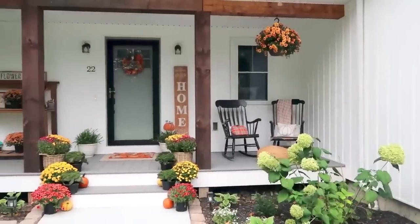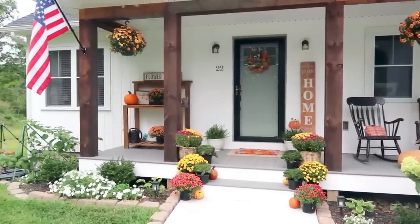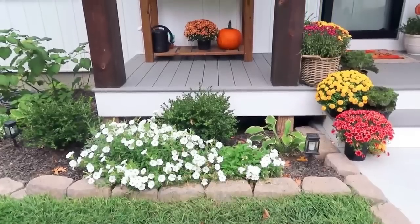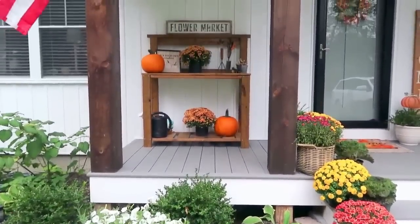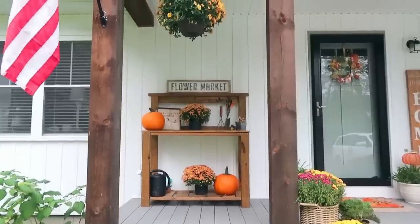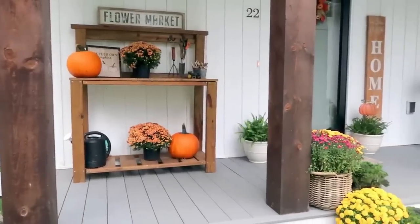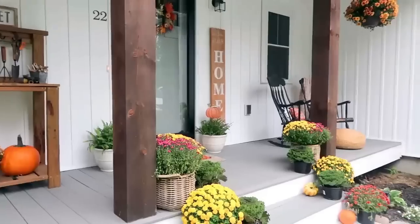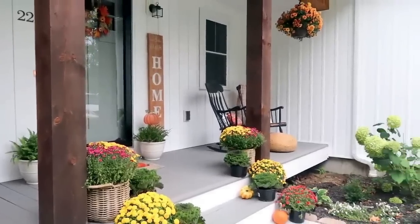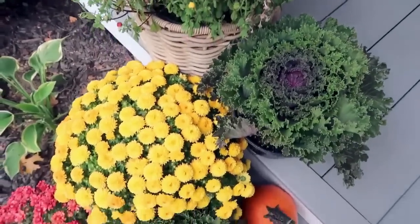And just like that, my house is ready for the change of the season. I am absolutely in love with how the porch turned out. This was my first time ever getting to decorate a porch for the fall, and it just feels so incredibly cozy. I can't wait to enjoy my coffee every morning and a sweet cup of wine with my husband at night. It's just so very warm and inviting.